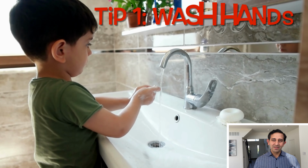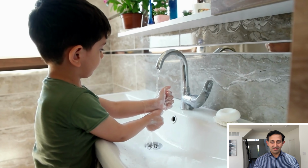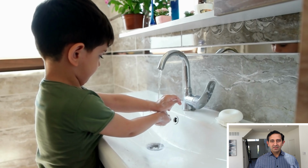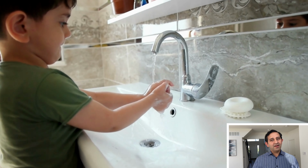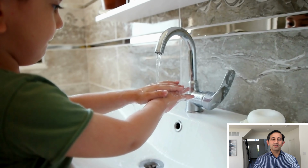Wash hands frequently. Lead is a heavy metal and it tends to sit on the soil and on the floor. Children have a habit of putting their hands in their mouth all the time. So it is important to remind them to wash their hands before eating, after an outdoor play, before bedtime, so you can prevent any lead from going into their body.